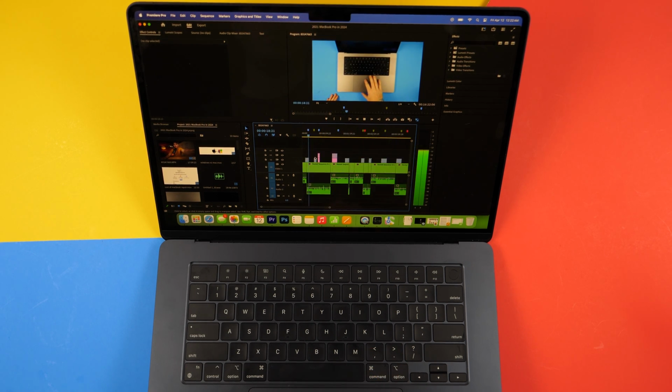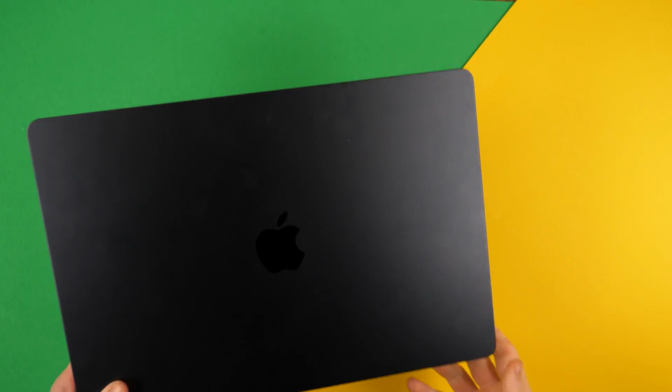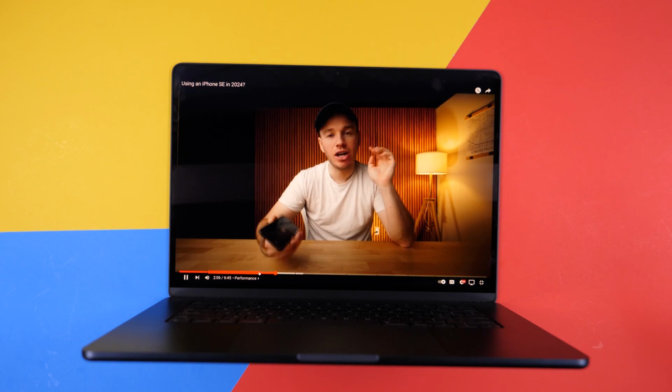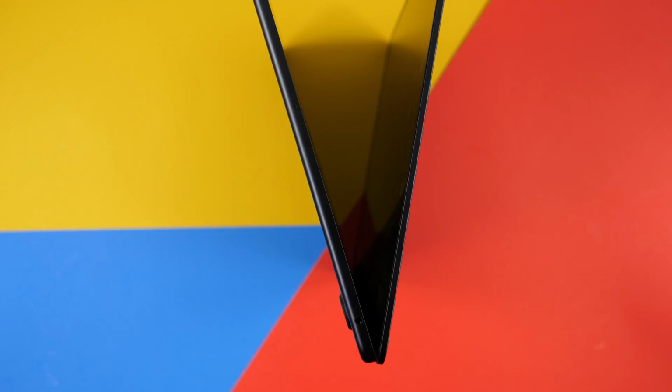I opted to purchase the base model 15-inch MacBook Air for my wife. It has the M2 chip, 8GB of RAM, and 256GB of storage, and most importantly, a wonderful 15-inch 2880 by 1864 display. For me, it was more important to get a few extra inches of screen real estate for my wife than it was to have a little bit more RAM, just based off of her usage, and probably the usage of an average person.